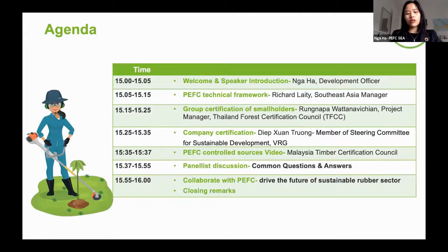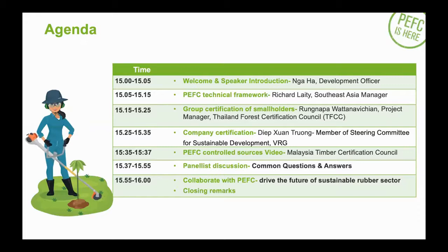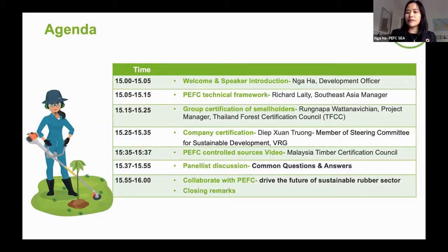And for today's program, in the next hour, we will walk you through 3 sections, starting with the presentation from Richard Leahy on the PEFC technical framework. We then listen to Ms. Rungnapa and Mr. Trương, who will share their experience in supporting smallholders and companies in achieving certification. We will learn about the PEFC controlled source project in Malaysia by watching a short video. The webinar will continue with a panel discussion to address common technical questions. Before the webinar ends, Richard will explain some collaboration opportunities. So without further ado, please welcome Richard Leahy.